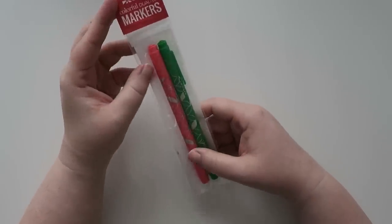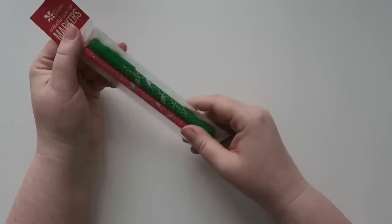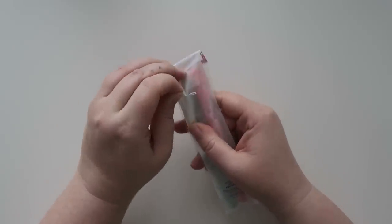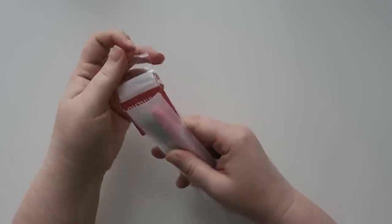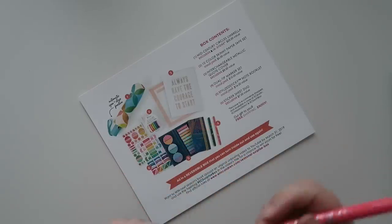This is the colorful dual tip markers. Love these. These are in the colors Coral and Kelly Green. The dual tip markers are a sneak peek. It's a $10 value. Open up for me. All right, I'm just gonna write, what did I say it was, watermelon?